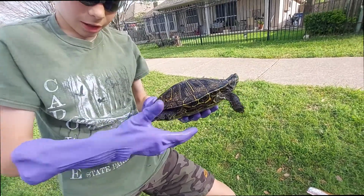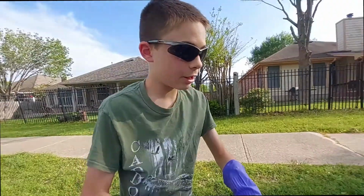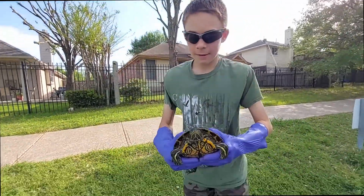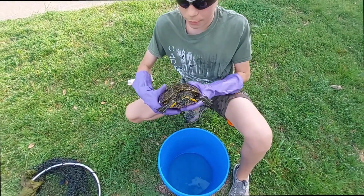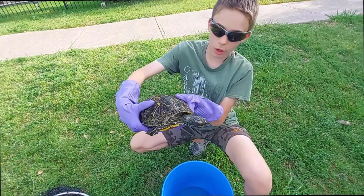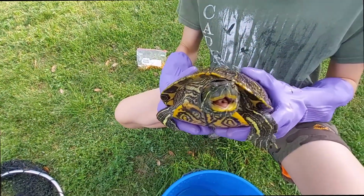And as you can see, I got these tougher gloves to withstand those claws after what happened with that other turtle last time. So this is a red-eared slider. Now, the red-eared part of their name, oh, it's got a good look, are those reddish ears. Baby might go for the camera.